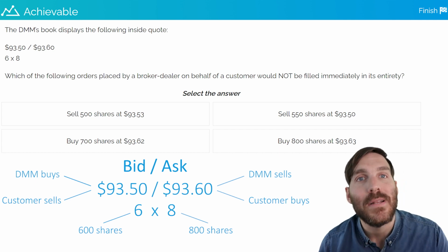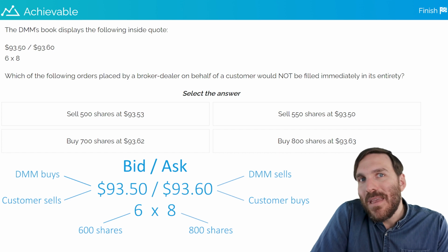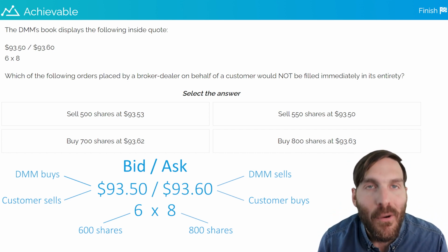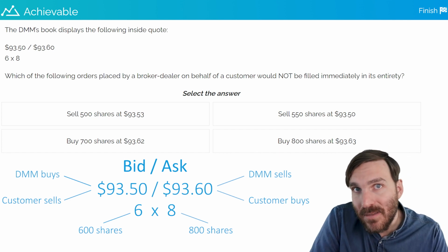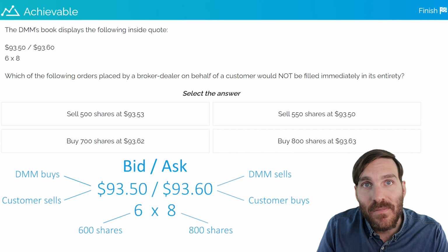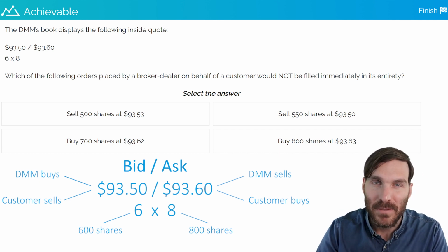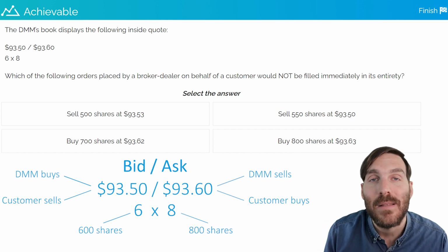Just because a DMM or a market maker publishes a price that they're willing to buy or sell at, for example, let's look at the bid. They're willing to buy stock from the public at $93.50. Does that mean they're willing to buy 1 billion shares at $93.50? No, they're going to set a limit to it. And this is their way of saying, hey, we're willing to buy stock from you at $93.50, but we're not willing to buy more than 600 shares at that price. If you want to sell more to us, it's probably going to be at a lower price. That's what the size of the market tells us.